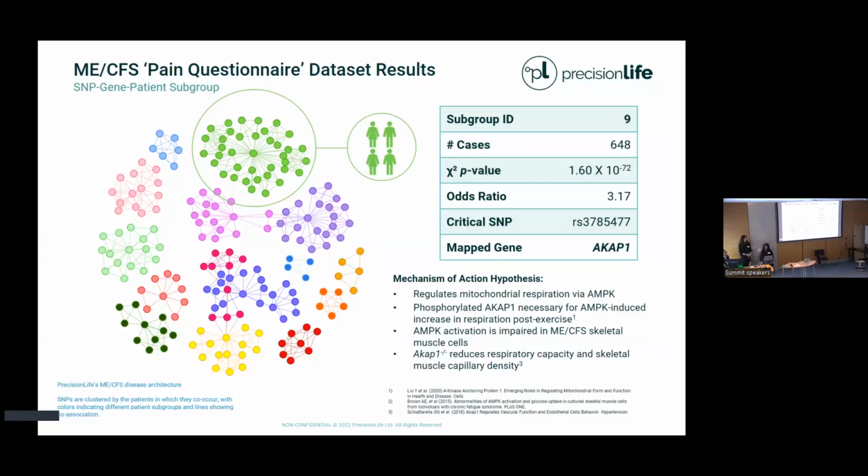So in that sense, we're building up this picture and this mechanism of action hypothesis that patients that are found within this particular subgroup are likely to demonstrate some of the dysregulation in mitochondrial respiration that is sometimes seen.